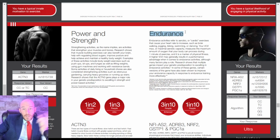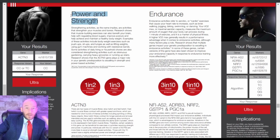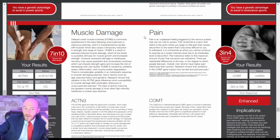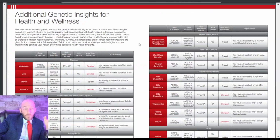Right here, this person has endurance ultra. So they're most likely the person that should be participating in maybe a triathlon at some point in their life. Being the same as everybody else, thinking you need to go to the gym to exercise, is not the best thing to do. Power and strength and endurance, that's a very important one, is it not? You tell me. Bone mass, same thing, moving around a lot more as we get older.